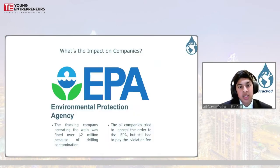For example, due to excessive contamination of groundwater, the Environmental Protection Agency forced 3 oil production companies to reimburse the city of Poplar, Montana. The fracking companies operating wells were fined over $2 million because of drilling contamination that polluted their city's groundwater reservoirs. Likewise, there are hundreds of other large or small fracking wells that have had to pay significant fines to the EPA to continue operating. These are just two reasons why fracking companies need us today.